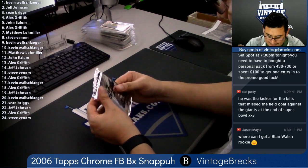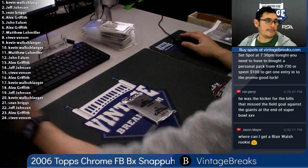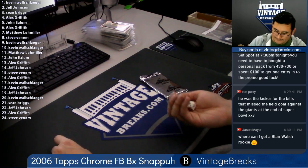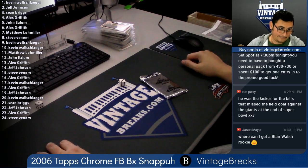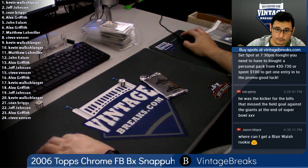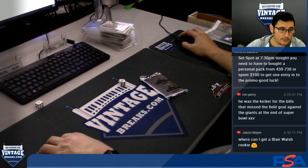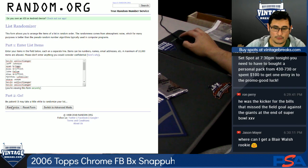Box loader card. I guess this is random. Why not? All right, guys. Let's round this off. First person at the top gets it, and I'll open it for you guys. It's a four. First person on top after four. One.